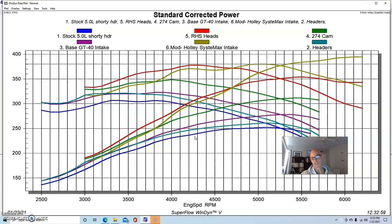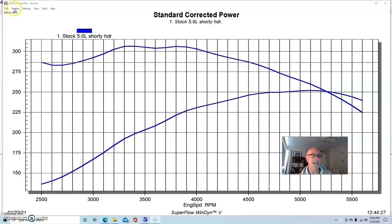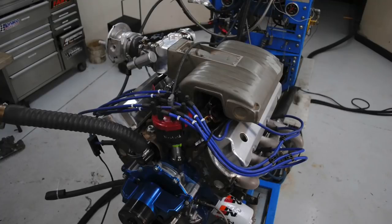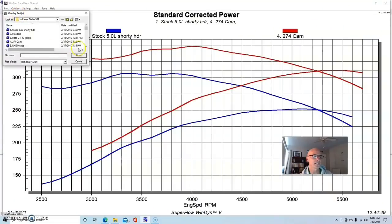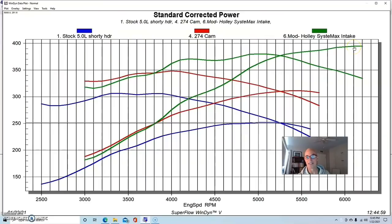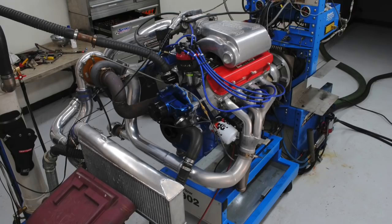But now let's take a look and see what happens when we added boost to this thing. Now that we've covered the naturally aspirated modifications, we can take a look at what happened when we added a single turbo kit. Here is our baseline motor, our 5-liter Ford, with the camshaft and the GT40 intake. And here is what happened after we added all the modifications to it: the heads, cam, and intake, basically with the Holley Systemax and the RHS cylinder heads. But let's take a look and see what happened when we added our single turbo kit.